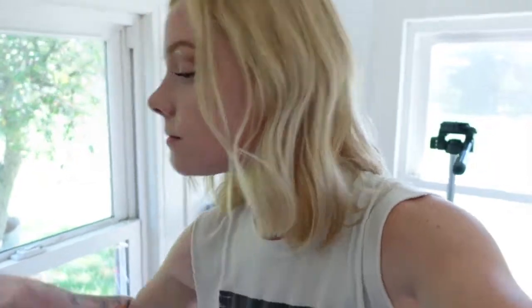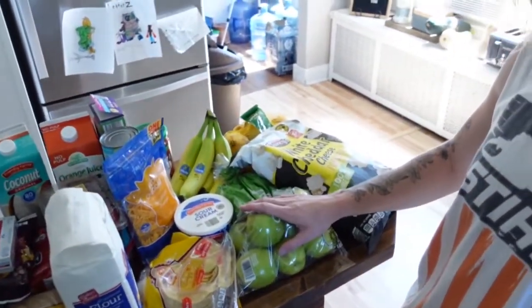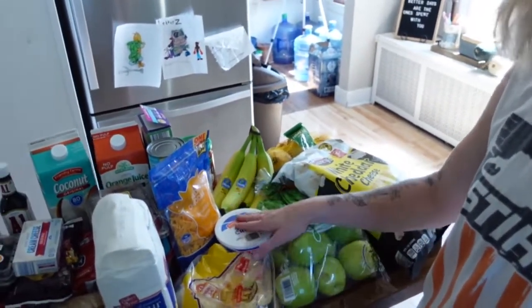And if I ever want a desserty thing at the end of the day, I have been having this with this seasoning. Oh my land. It's good. The other thing is apples and corn tortillas and sour cream.